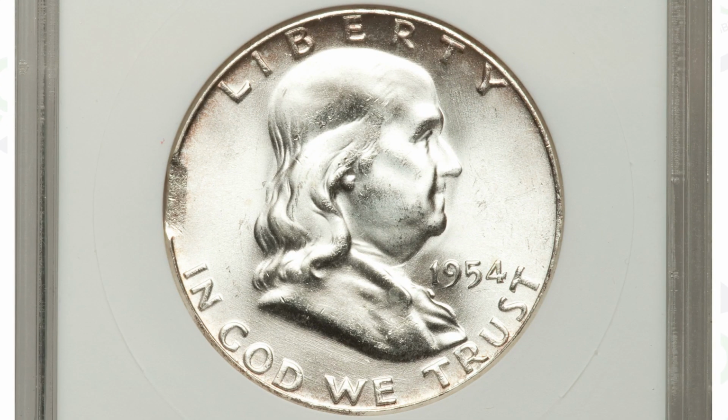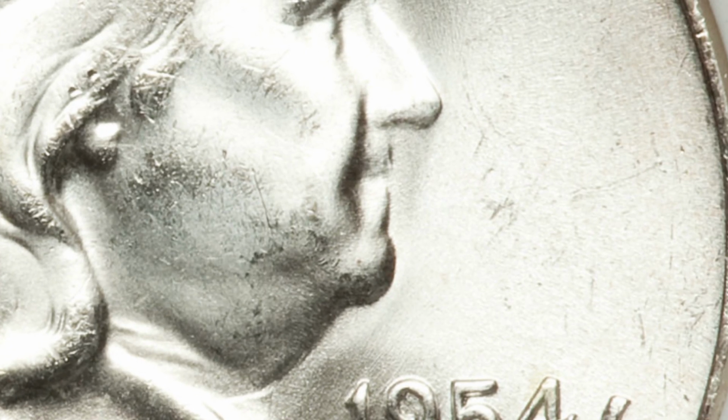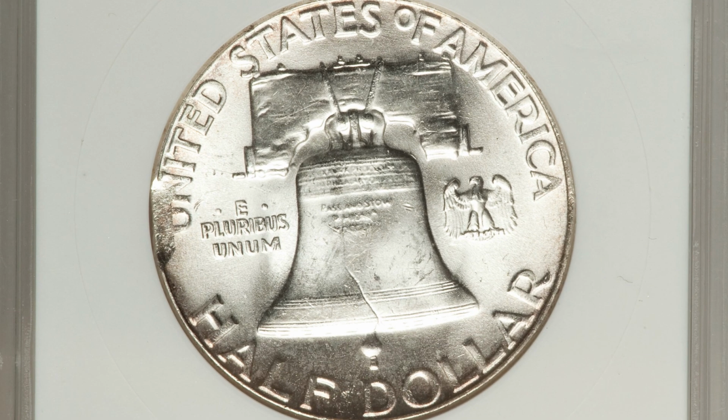Alright, starting off first here with a 1954 silver Franklin half-dollar coin. Of course, these coins are 90% silver. Now this coin here has what is called the Bugs Bunny teeth. Here's a closer image of it. It can take place on other dated Franklin half dollars as well. It's basically just die clash marks from the eagle's wing on the reverse of the coin that kind of made it look like fangs coming out on the obverse here on Franklin's mouth. So that is the Bugs Bunny example.